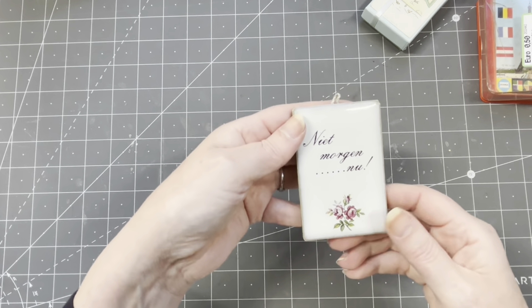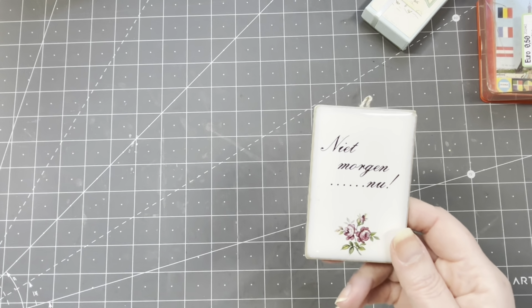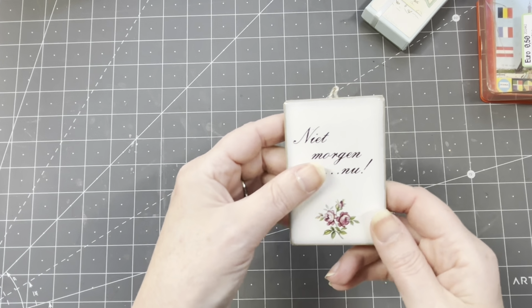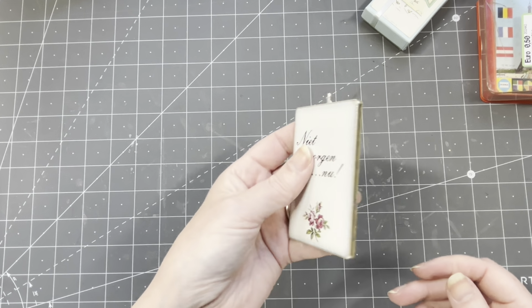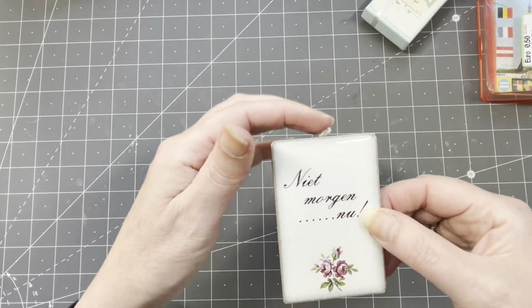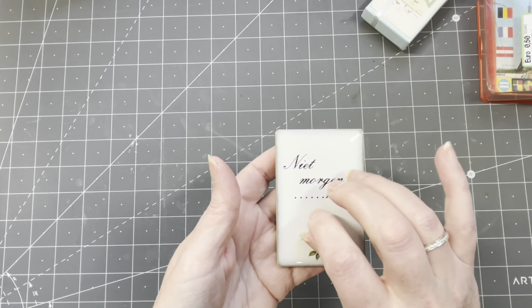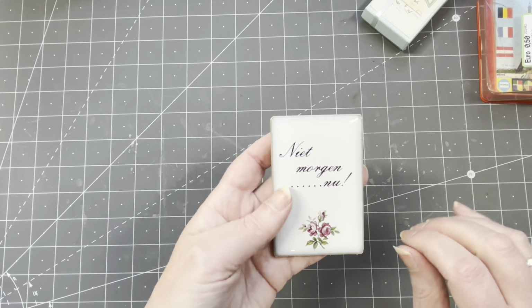I just couldn't resist. It says not tomorrow, now. Rules to live by, right? And I just thought it's vintagey. I just thought it was beautiful, very pretty. Look at this. You could actually glue this on a cover. I have more of these sort of porcelain type of tiles, small tiles.